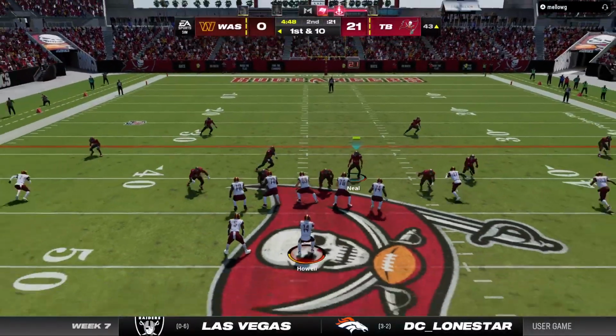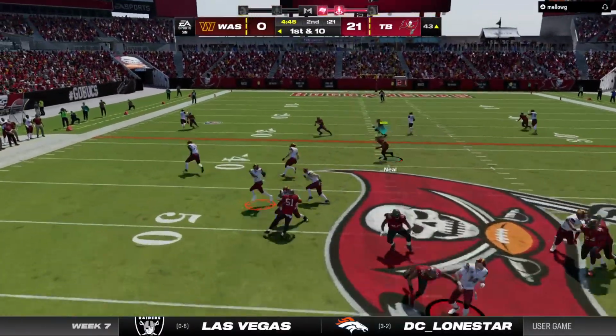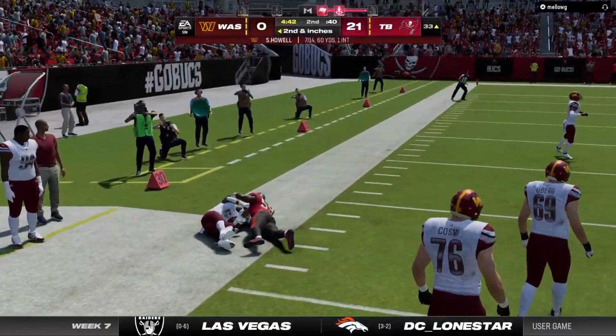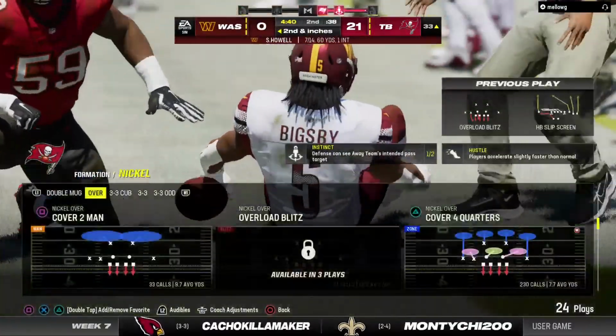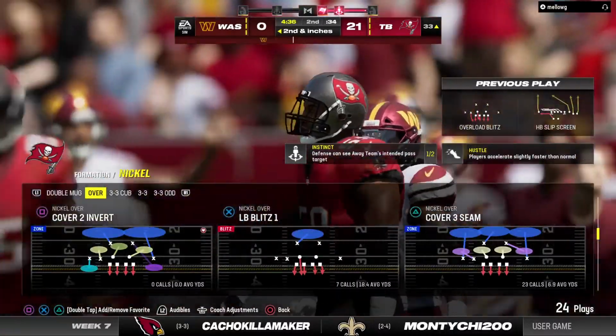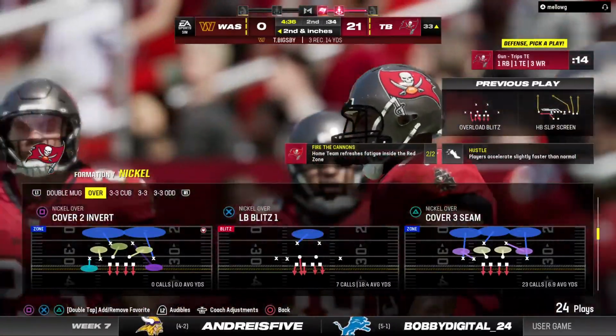Here's another 1st and 10, and Howell will throw it. Now they go screen. It's complete, and he's going to get it down to the 33-yard line here. And that's good for a pickup of 10 yards. And that'll leave him with a second and just a few inches left.